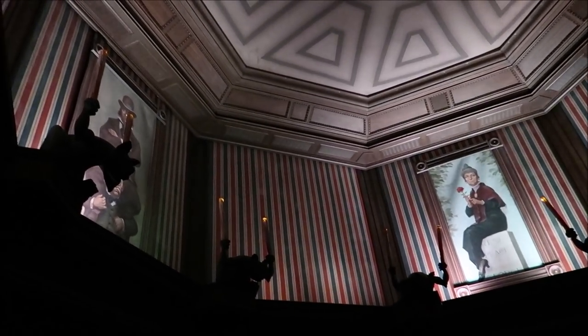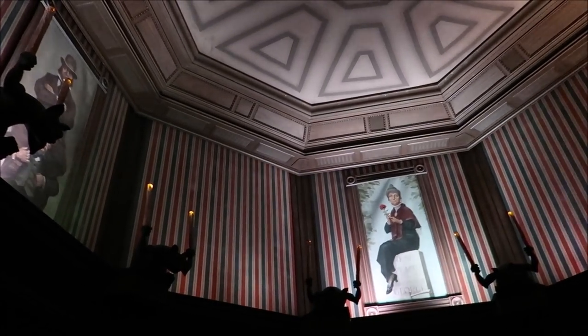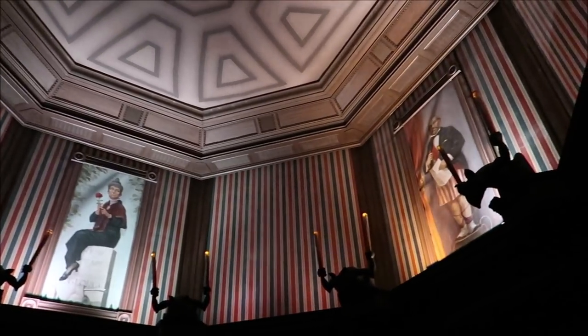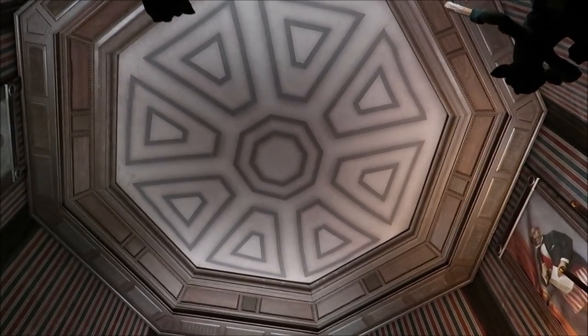And consider this dismaying observation: this chamber has no windows and no doors. Of course, there's always my way.